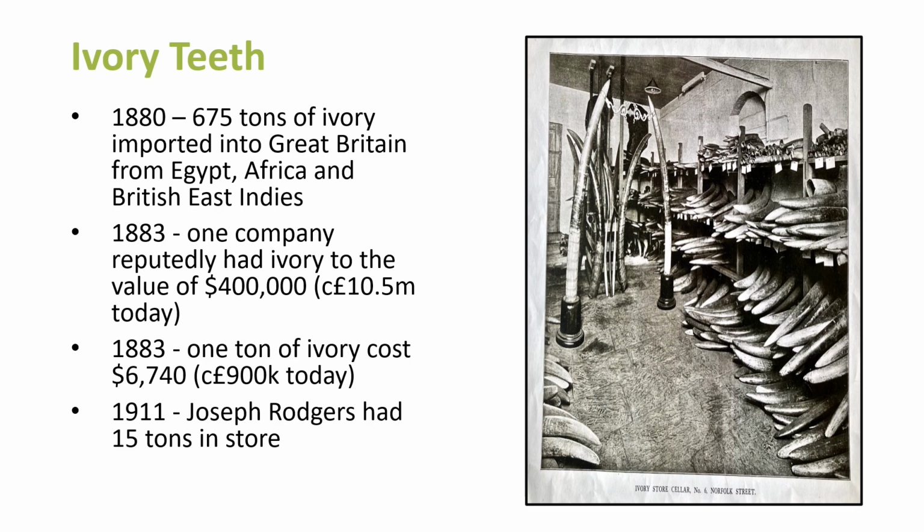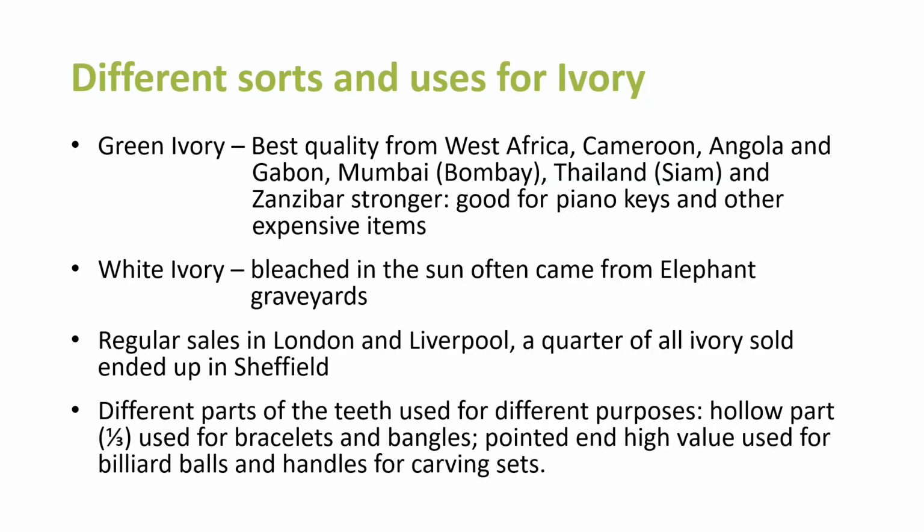And those large tusks on the left are, I think, 9 foot high. There were different sorts of ivory. So green ivory, which was the best quality, West Africa, Cameroon, Angola. Good for piano keys. You haven't mentioned piano keys up to now. I don't know why the Chinese, when they want ivory, don't just buy up old pianos. Because nobody wants them, and there's a load of ivory there, but anyway. But used for expensive items.